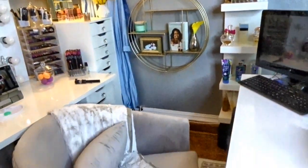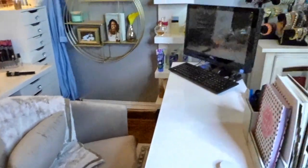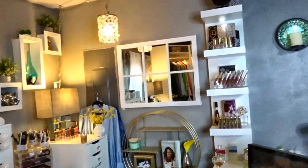But yeah, that's my desk area. So let's continue around the room.